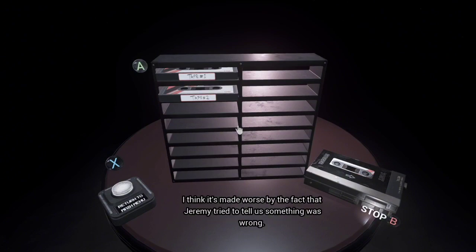I think it's made worse by the fact that Jeremy tried to tell us something was wrong. But as a dev team, we all just saw it as a challenge to find what the problem was and fix it. Who could have known that? I have to go.